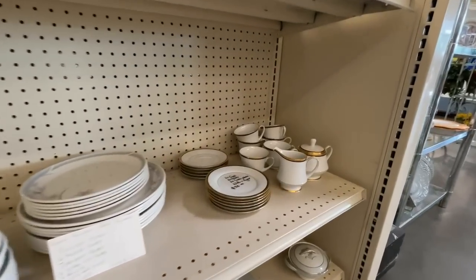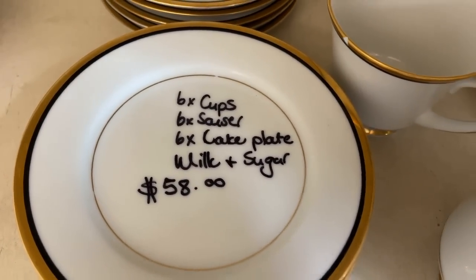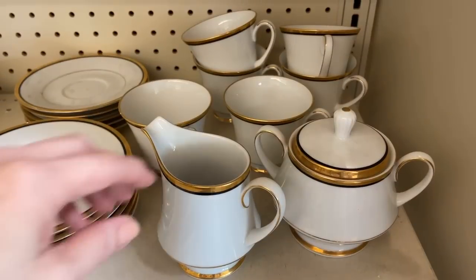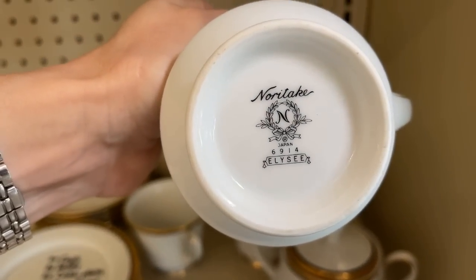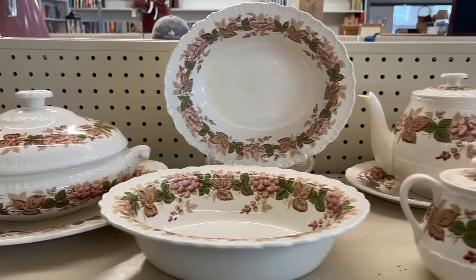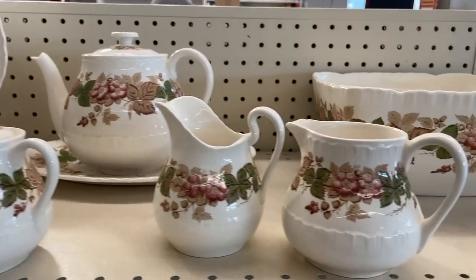This is quite a masculine look. 6-cup saucers, cake plates, creamer and sugar for $58. And think how you can stretch this pattern with your gold-rimmed or white china. It is the Élysée pattern from Noritake. And this sweet pattern looks very English countryside, doesn't it? Love that square bowl.